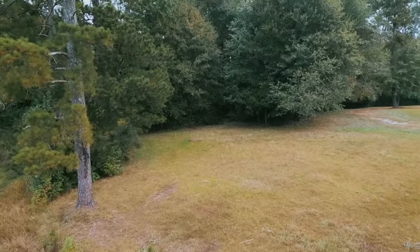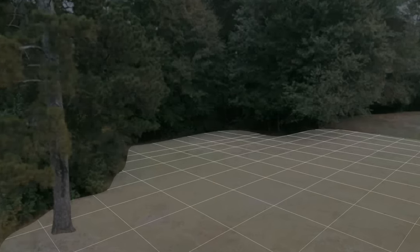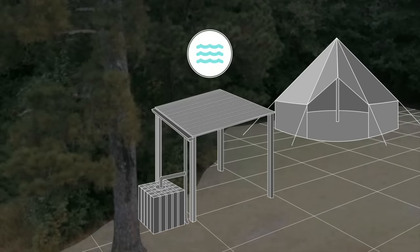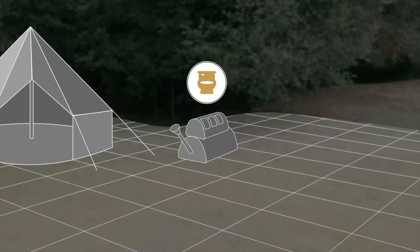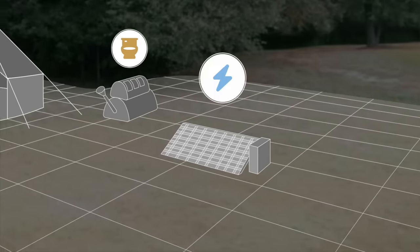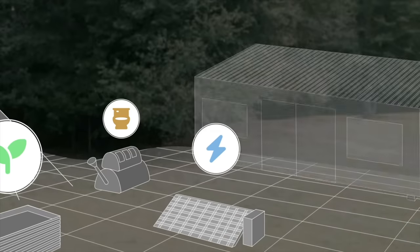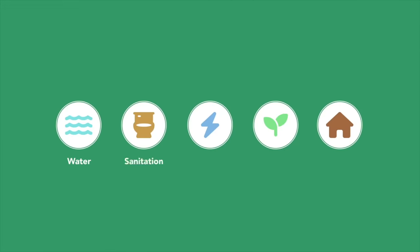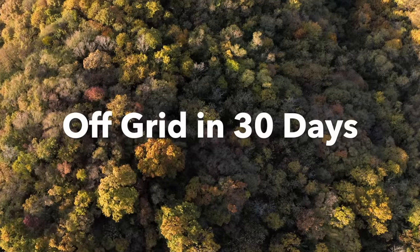In this series, we're going to show you how to begin with a starter shelter, like a canvas bell tent, then how to implement a rainwater catchment system for drinking water, a methane digester for green sanitation and cooking fuel, solar panels and a battery system for clean energy, raised beds for local food, and finally, a micro cabin for a more permanent shelter. These systems will meet your water, sanitation, energy, food, and shelter requirements. This is Off-Grid in 30 Days.